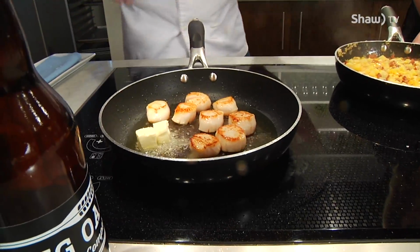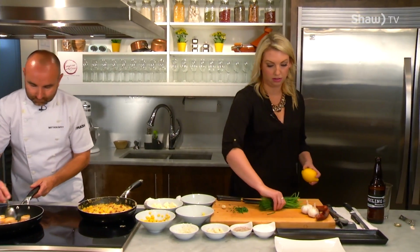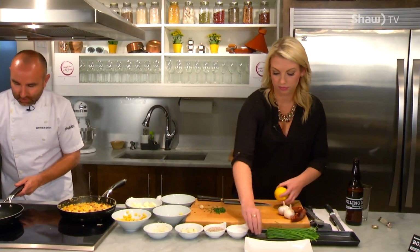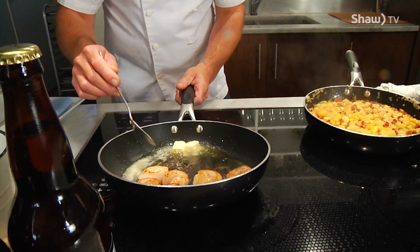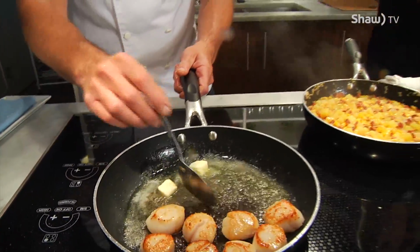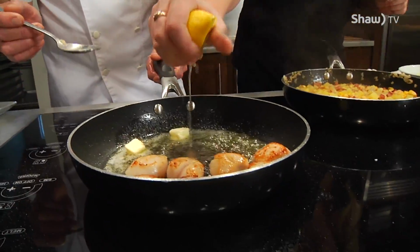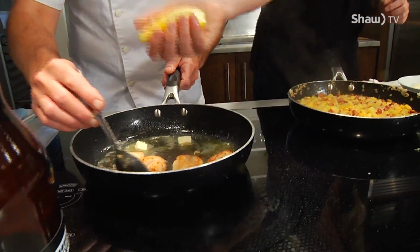And if you don't mind, you've got another cutting task. The lemon in half, please. We're just going to shift our scallops out of the way. You can see here, half like this? Just going to melt the butter in. Yeah, perfect. And just go ahead and give us a squeeze in there, please. Awesome. Thank you very much. We can watch out for those. That's tons. Thanks.